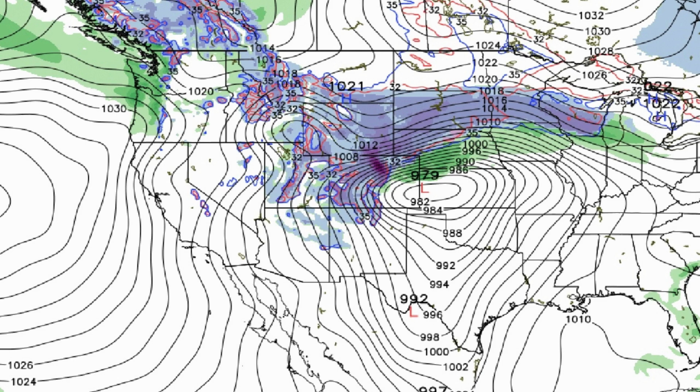Tonight, clear, windy, and cooler. Lows upper 40s to middle 50s. Those winds will gradually die down, but certainly in the evening, we'll see gusts to around 40 miles per hour, probably closer to 15 to 25 overnight, though.